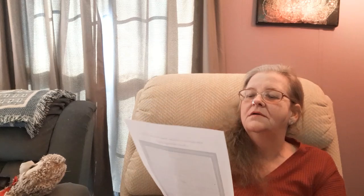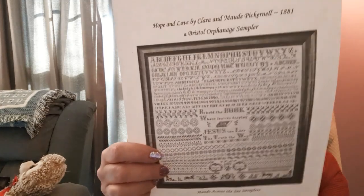And it says, "Behold the book whose leaves display Jesus the life, the truth, and the way." Oh, not "and," but "the way." That has been with me forever and ever and ever.